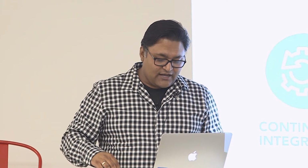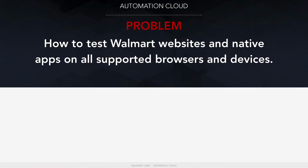But let's talk about automation cloud. For automation cloud, the problem we were trying to solve is how we test on all the different supported browsers and devices. Especially at Walmart scale, we support everything from iOS 8.4 plus, Android probably 5.0 plus, all those different variations and combinations. And often things fail on some obscure old Android device. It won't fail on Galaxy S9 or Pixel 2. It'll be like Galaxy S5 or Moto G4, and you have to figure out how to run those tests.